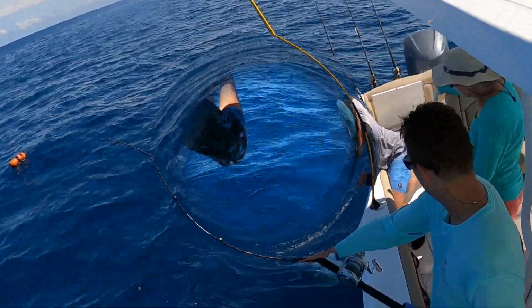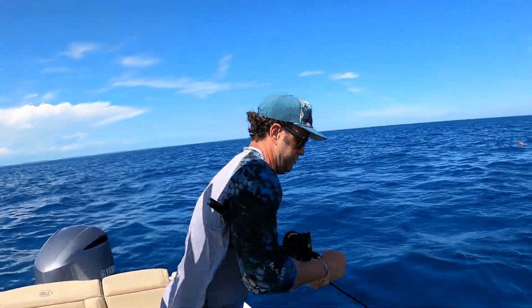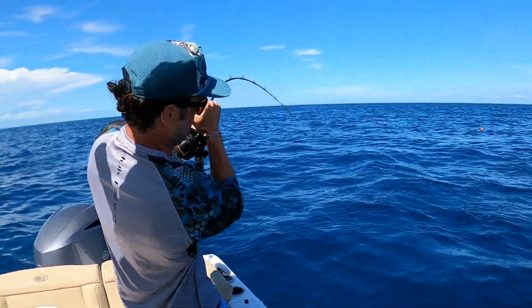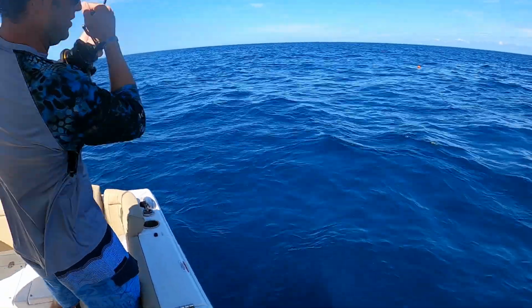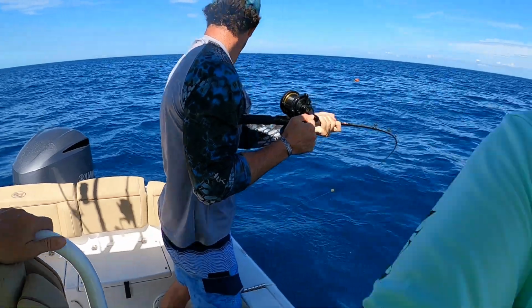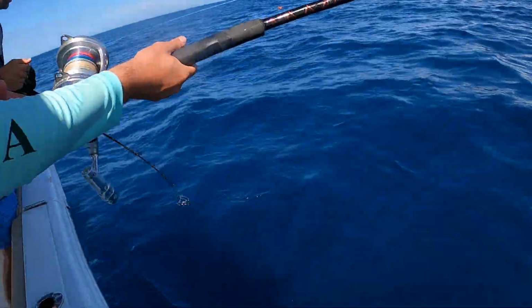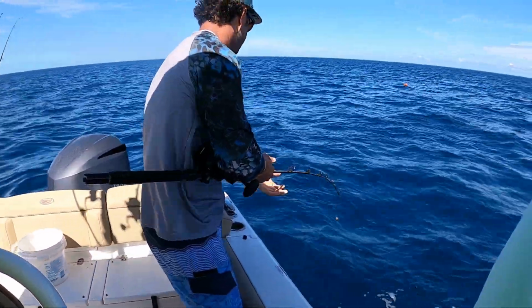We got gloves. Hey, you want me to reel mine out? Where's the gaff? The gaff ready? Gaff's on the other side. What is it? What is it? Sharky. Yeah. Is it? Oh, shit. Oh my god. Shark. So what are we doing?